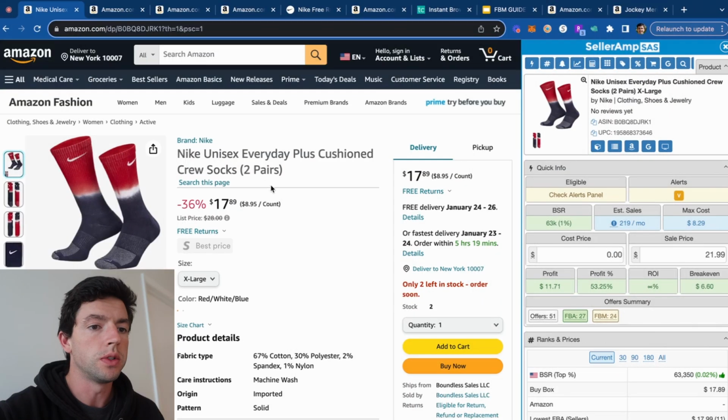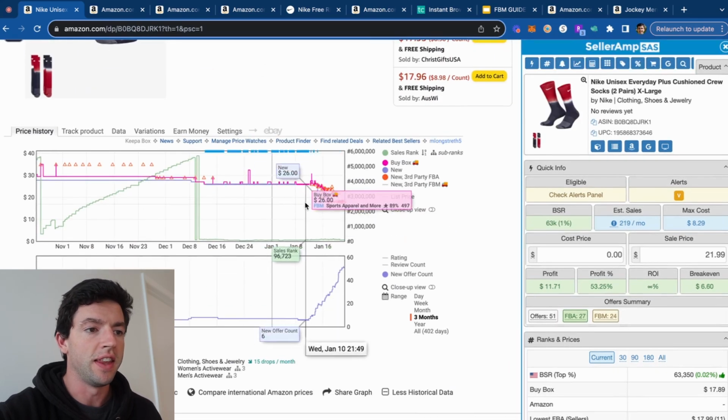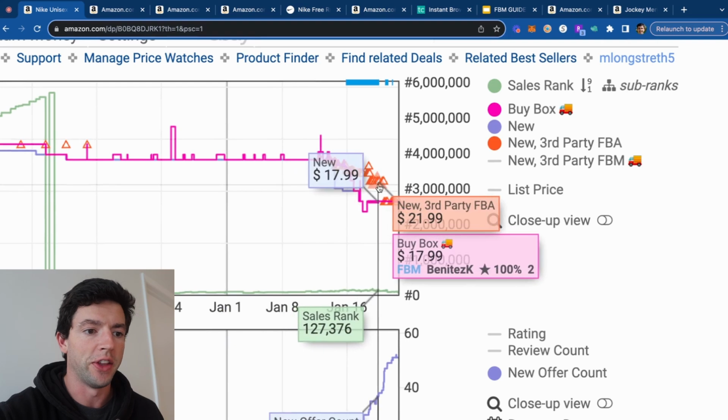So I'm going to be taking you guys through several examples of Keepa charts and examples of price tanking, and how you can actually mitigate the competition and risk you deal with when you're sourcing products for your own Amazon business. To start off, we can see this blue Nike sock listing has about a 60K rank. If we scroll down and take a look at the Keepa chart, we can see that the price has completely gone down. It was like 26 bucks about 2 weeks ago, and now it's right around 18 bucks.